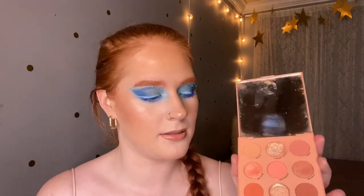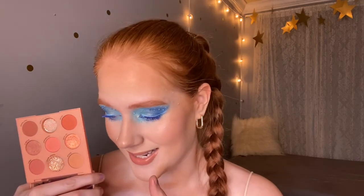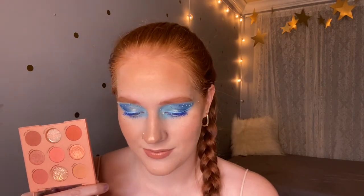Wow. Smashed. We lost a member, but I have so many shimmery orange shades though that I'm not too upset about it. This is Baby Got Peach, and it's also a very stunning palette. I have this one, and I also have the Sweet Talk palette.